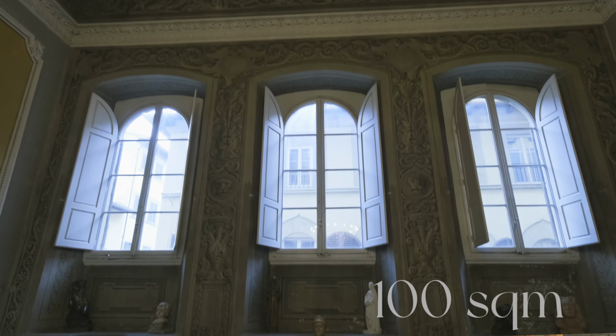Should we go in? Let's go. This is incredible. I literally felt like I'm walking up a red carpet. It's true. And it's incredible that this majestic staircase is part of the private apartment.